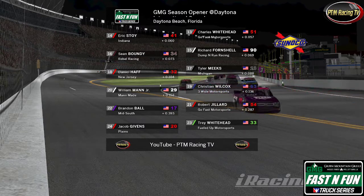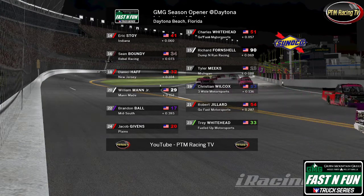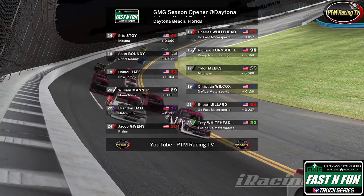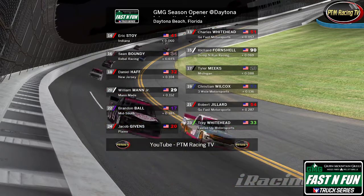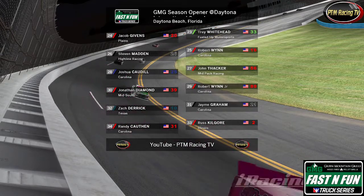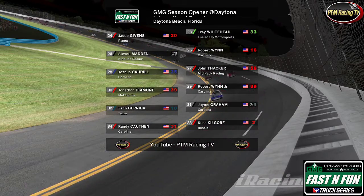Row number 10, Christian Wilcox in the 53. It is outside. The Man Beast, William Mann Jr. in the 29. Row number 11 sees Robert Ladd there in the 54. It is outside. That's Brandon Ball in the 17. Row number 12 is Trey came to play. Whitehead 33 is outside. Jacob Gibbons in the number 20. Row number 13 is going to be Robert Wynn in the 16. Is outside, that'll be Stephen Madden in the 26.